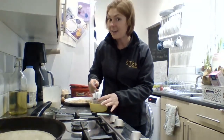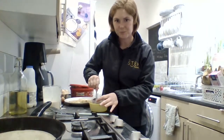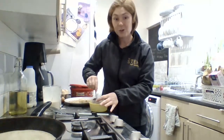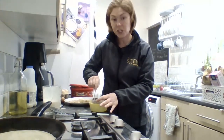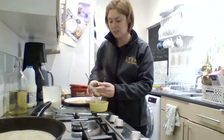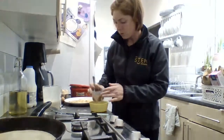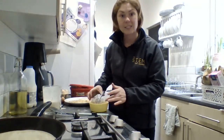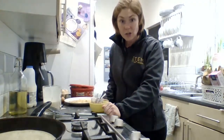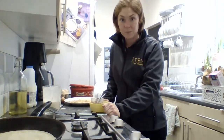So tell me then, is that a chemical reaction or a physical change? Good, it's a physical change. We have changed the chocolate. Mine started to melt already, as you can see. We've changed the chocolate by adding heat, but it's not changed forever. We can get hard, solid chocolate back again. So that means it's a physical change.